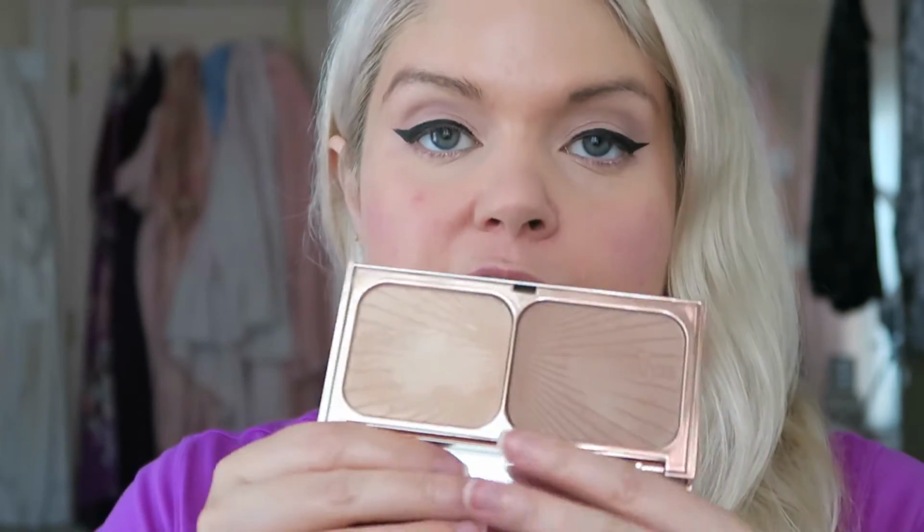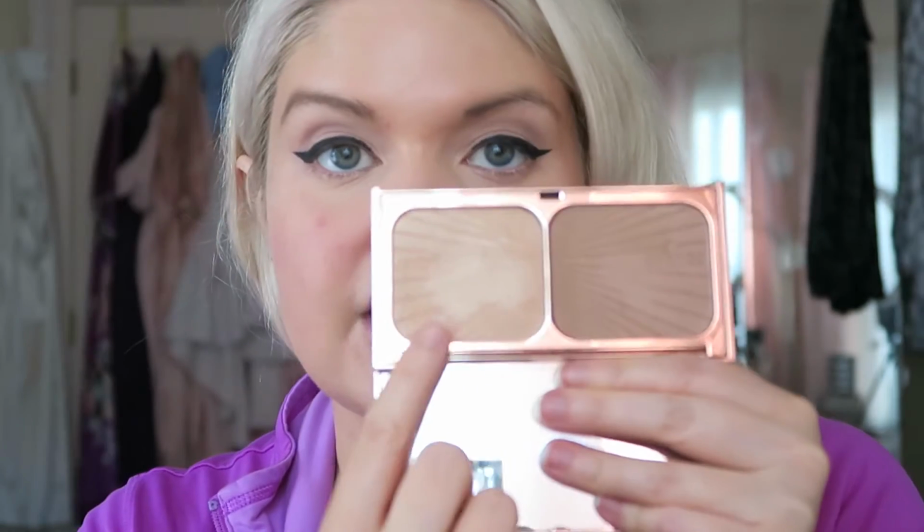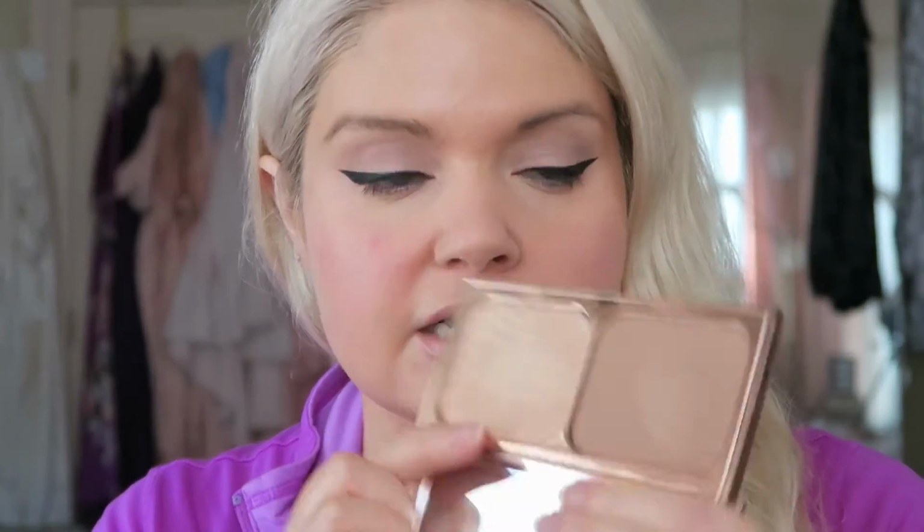It's a beautiful palette. It is quite pricey. You have a mirror. You have two shades here, a sculpt shade and then a highlight shade. The highlight shade is stunning. The sculpt shade is very subtle, but on me it does tend to pull a little warm. So I don't necessarily reach for this as often as I probably should.